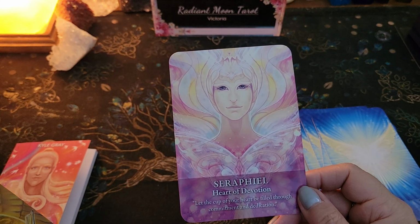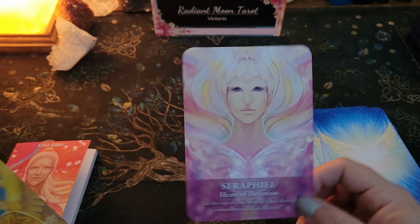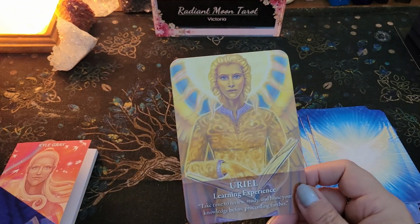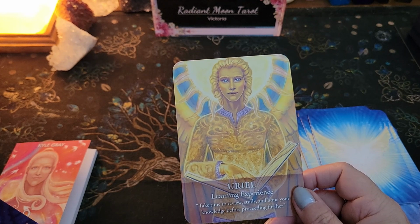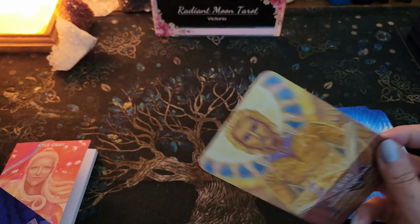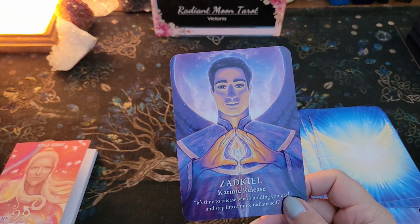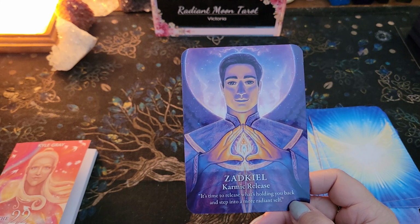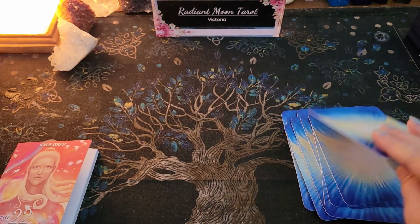Seraphiel, heart of devotion. Let the cup of your heart be filled through commitment and dedication. Uriel, learning experience. Take time to review, study, and hone your knowledge before proceeding further. And we've got Zadkiel, karmic release. It's time to release what's holding you back and step into a more radiant self.